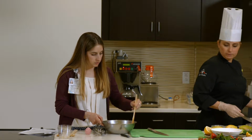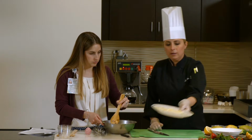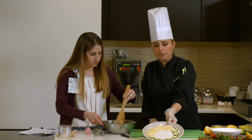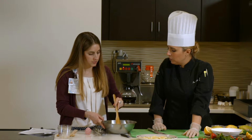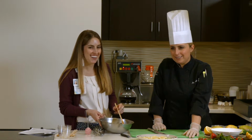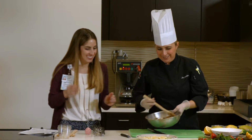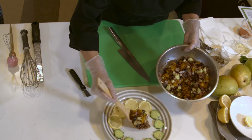Put this over here. And that's going to be ready. I have a plate over here that I set up with cucumbers and some lemons just to make it look pretty. Wow, look at you. You're so good at mixing all the quinoa and veggies. The tough job. Okay, so let's go ahead and add some salad here.